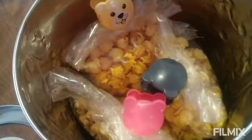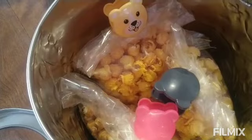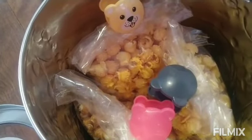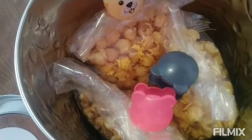I need to save some of this for Christmas Eve or Christmas Day. So yeah, this is really good. I should probably get more.